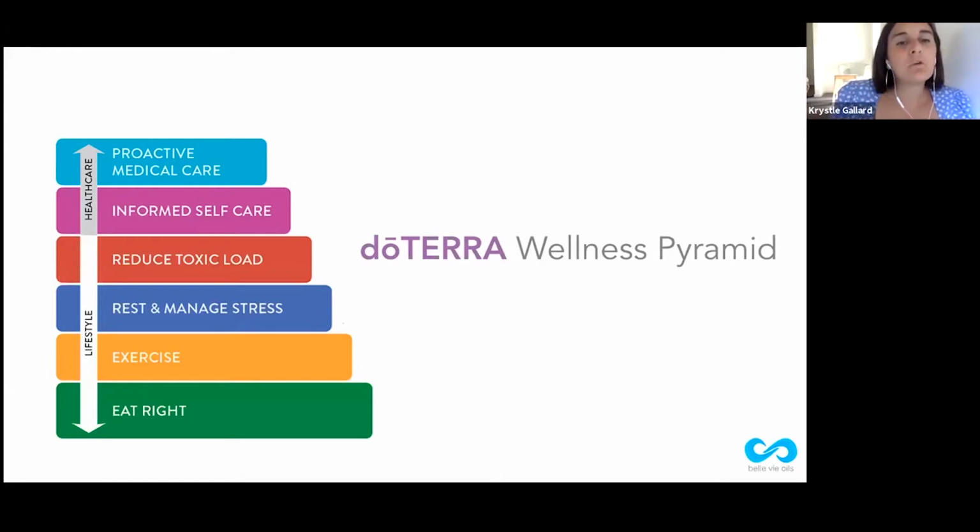And when we move up that chain from reducing toxic load, we then see informed self-care. That's being able to go to your essential oil box when a need comes up, the same way that we're going to show you how to do that for your pets. And then, of course, proactive medical care is when you seek the advice of a practitioner. I'm going to hand it over to Sarah and Amanda to show you how simple it is to look at your pet's wellness through the eyes of the pyramid.